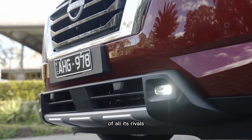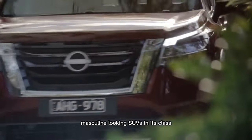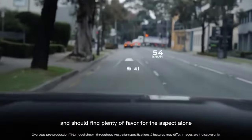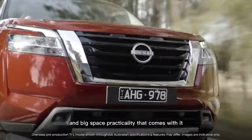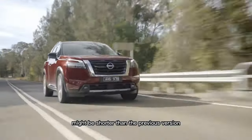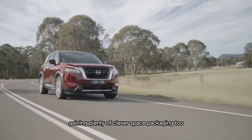Of all its rivals, the Pathfinder becomes one of the most masculine-looking SUVs in its class and should find plenty of favor for that aspect alone. Never mind the exhaustive list of features and big space practicality that comes with it. The new Pathfinder might be shorter than the previous version, but it's also wider and higher, gaining plenty of clever space packaging too.